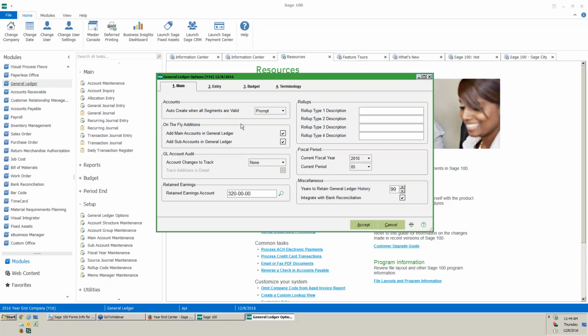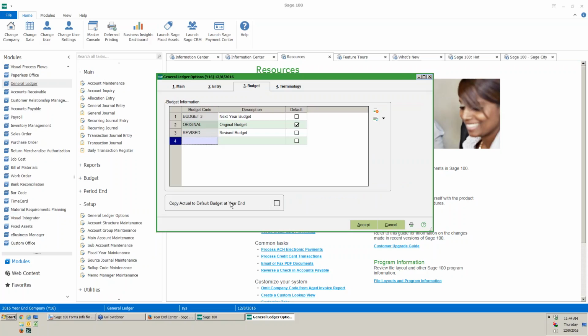In the setups here, there's a few other things you want to check. Under the budget tab, you want to check this copy actual to default budget at year end. Most people don't want that on. Basically what it does is it takes your actual GL amounts from 2016 and copies them into the 2017 budget for whichever of your budgets is marked as a default. So some people like to have that as a starting point for setting up their budgets.